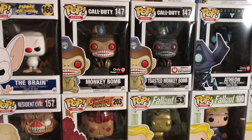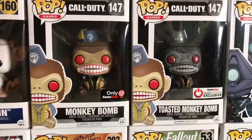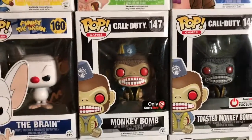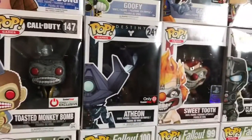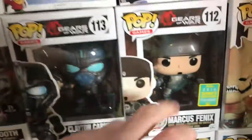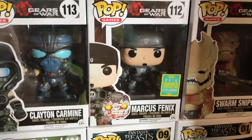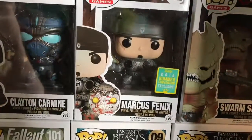Now, I love zombies for Call of Duty, so I had to get both of these. I just like the toasted one because that's part of one of the Easter eggs, and then the Monkey Bomb. I love them. Atheon, Sweet Tooth, and then three more Gears of War ones. This Marcus Fenix one, I drove 45 minutes to go get, and I was so happy the GameStop held it for me. I didn't even know he came out, and I was so lucky to get him.